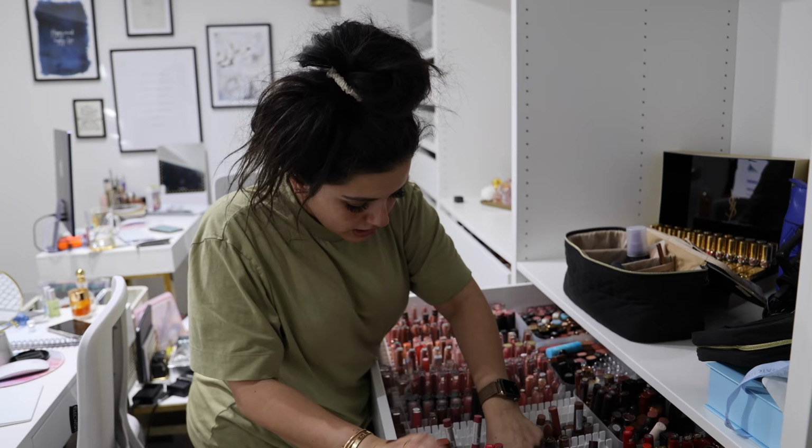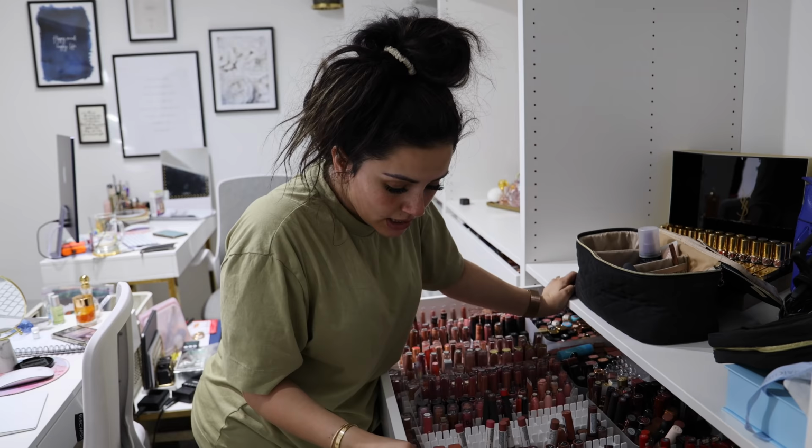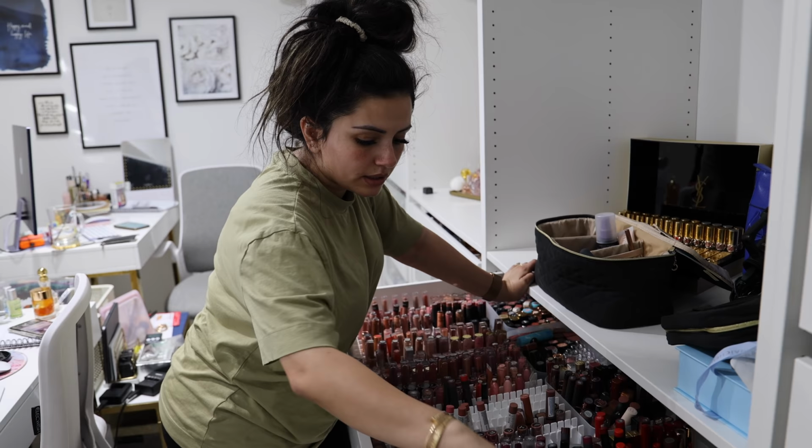I feel like I've got space for lipsticks. I feel like lipsticks I always take way too many. But yeah, I'm going to take Pomelo because I really like that shade. And do I want a really hot pink? Why not? Let's take Menace. No, I'm going to take this, which is You're No Good from NARS. I feel like that's a really nice pink.